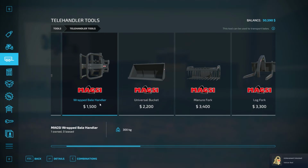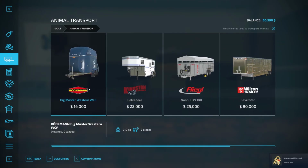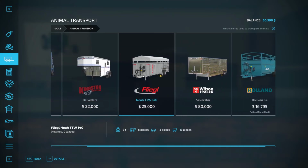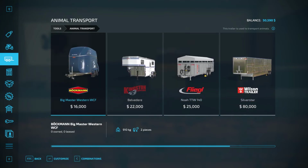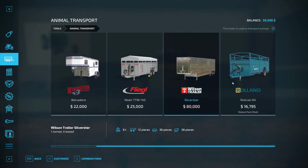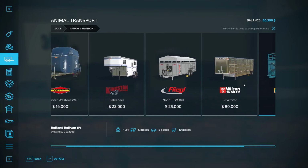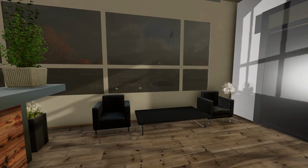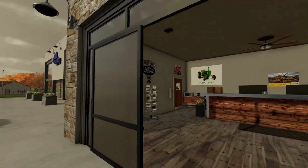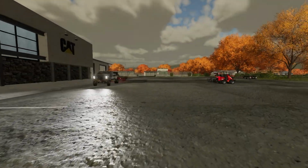And I guess if we're here as well. Animal transport. We need something we can throw chickies in. Maybe we'll have to look at the other dealership. Maybe they'll have something good for us. Who knows? Maybe they'll get some more stock in soon. So that's fine for now. We'll look into a chicken trailer. Of course, we don't need it just yet. We need to get the chicken coop done up first.